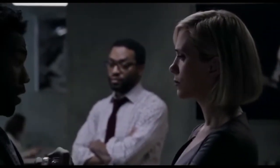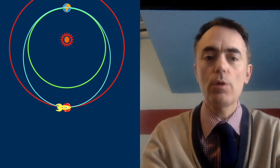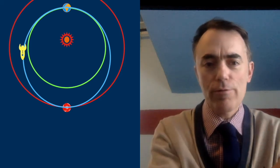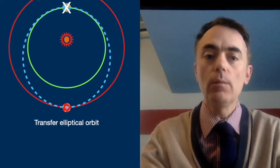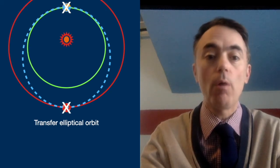You're Mars. Now, we're going too fast at this point to fall into orbit, but we can do a flyby. You push the ship so that it goes into a long transfer elliptical orbit. This orbit needs to cross Earth's orbit but also Mars' orbit. The transfer orbit will be such that its perihelion will cross the orbit of the Earth and its aphelion will cross the orbit of Mars.